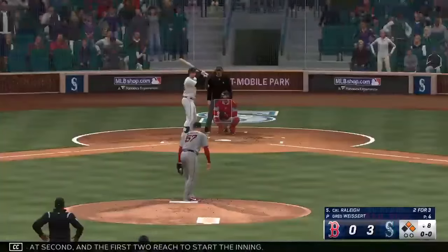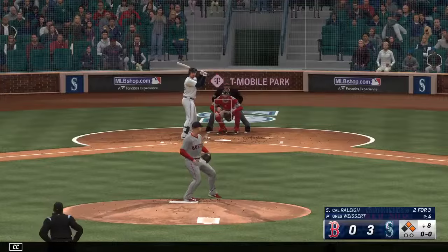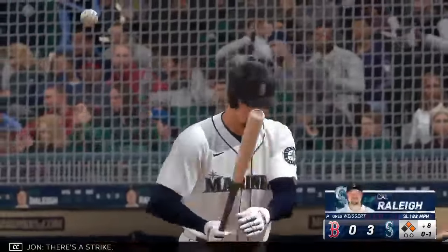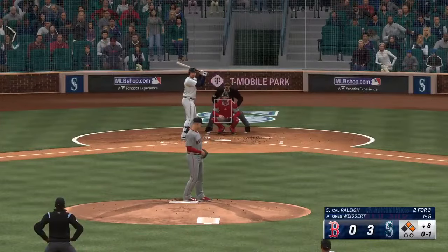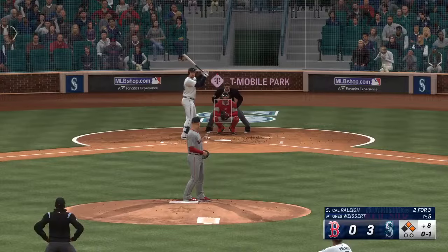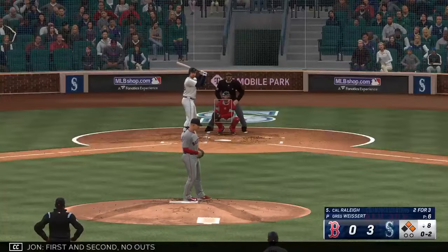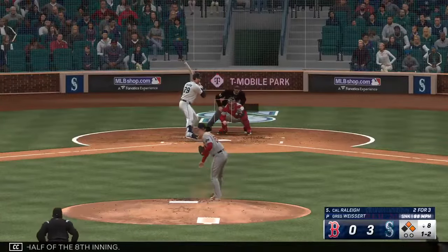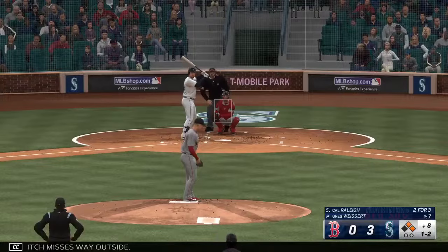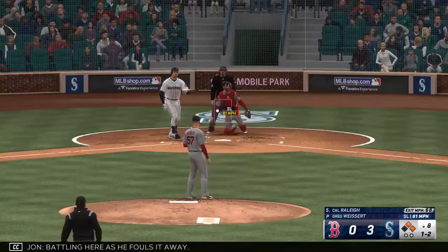And now for Seattle, the catcher, Cal Raleigh. There's a strike. Fouled off. He was late. First and second, no outs here, the bottom half of the eighth inning. One, next two. Pitch misses way outside. Battling here as he fouls it away.